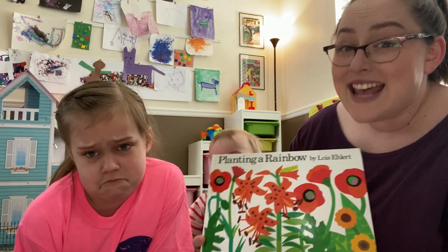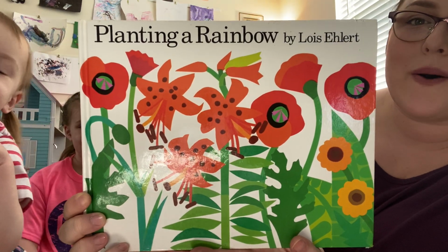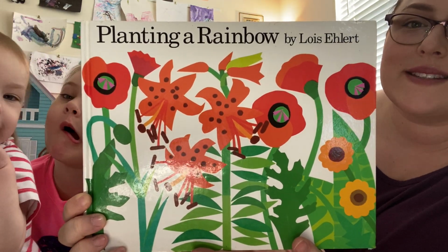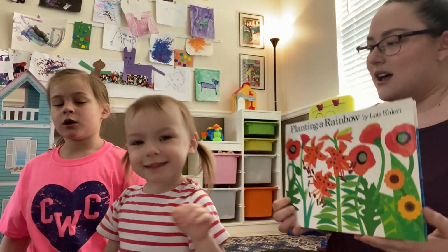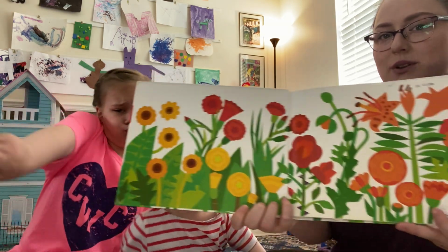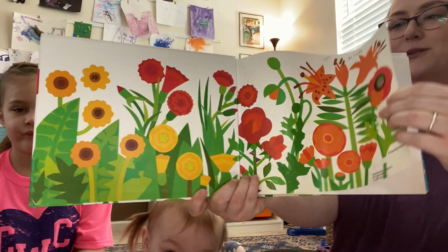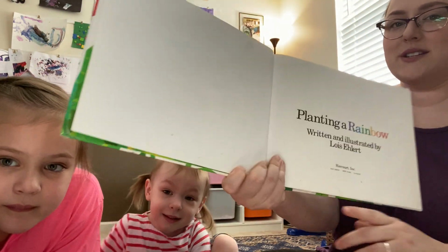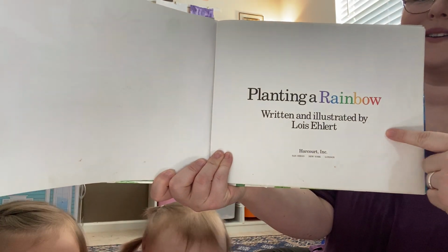All right. Today we are going to read Planting a Rainbow by Lois Ehlert. Nora, get back in your spot. I just planted a bunch. I'll show it to you once we're done. Well, when I read the pages, I'll show it to you. Those are beautiful colors. Here's the title page, because it has the title, Planting a Rainbow.